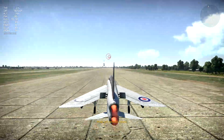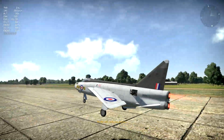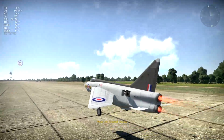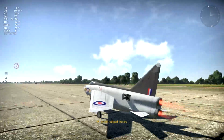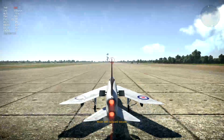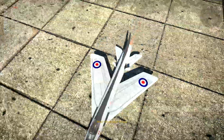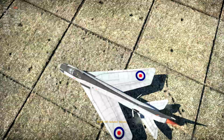That's the thing. You have a game like this, you're gonna want to play everything from the Fokker triplane all the way up to a BAC Lightning, all the way up to an F-104 Starfighter, all the way up to a B-52. I mean, why not? Why not? That's all I'm saying.